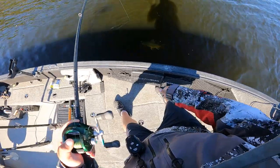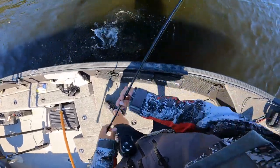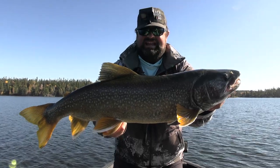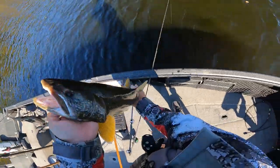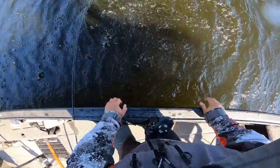First laker. Should I just hand land you? I think we're just gonna hand land you there. If you get off, you get off. It's all good. First lake trout on the board, about a 28-ish, something like that. Nice fish. Looking for bigger, but it's definitely a start. Awesome. See you, my friend. Whoa.